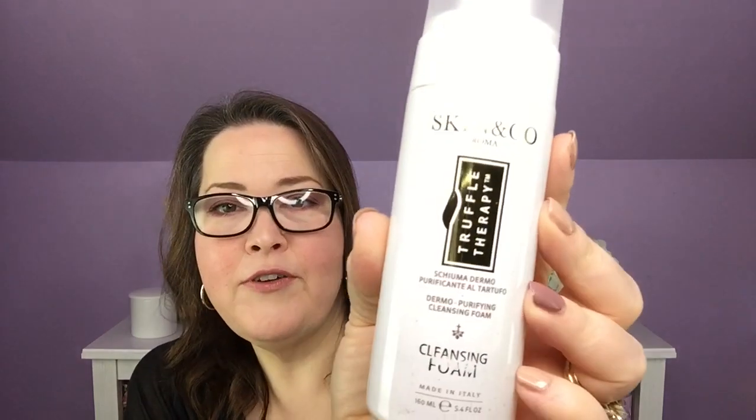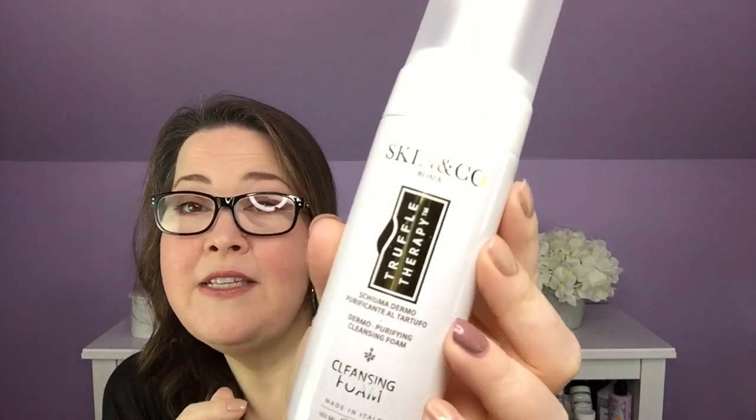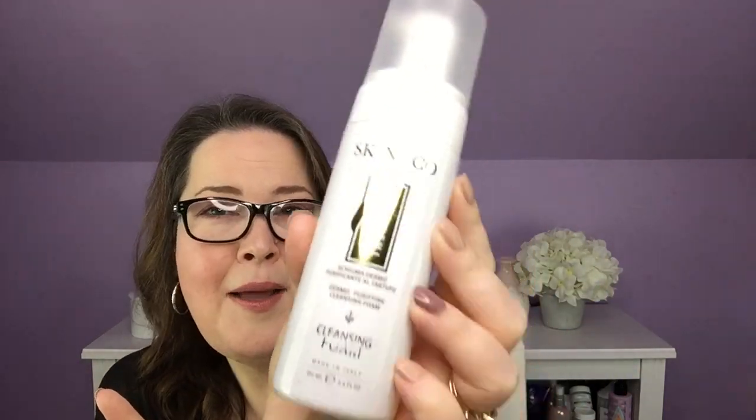All right, digging into the goodies, and the reason we're here for this box, right on top, I have the Skin & Co. Aroma Truffle Therapy Cleansing Foam. I have never used this product. I have used several of the Skin & Co. truffle products, but I've never tried the foaming cleanser. This says that it is a $30 value.